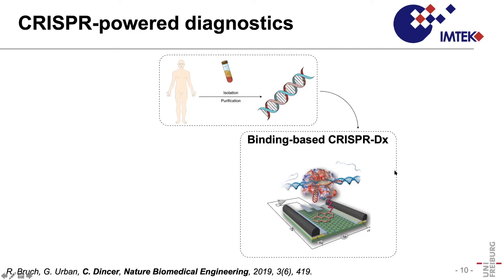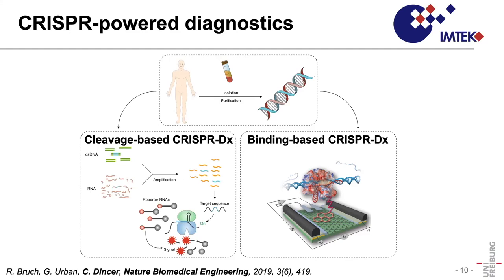But if you would like to be more sensitive, then you can use another property of CRISPR, which is not only the recognition of its target, but once it recognizes its target, it starts to cleave all RNAs or DNAs in its surrounding, depending on the enzyme you are using. So here, if you forget about the amplification, if you have the target sequence and the CRISPR-Cas enzyme recognizes its target, it starts to cleave all RNAs in its surroundings. Feng Zhang's group at MIT and the Broad Institute used this technology and had the idea to combine it with a reporter RNA, which, once it is cleaved, gives a signal difference. And so they were able to measure the signal change.